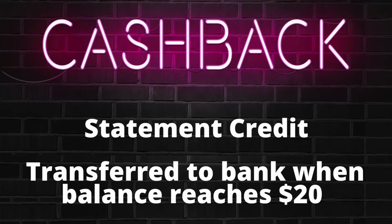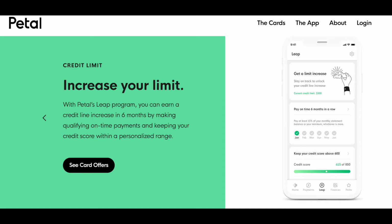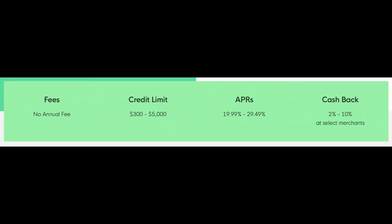You redeem your cash back as a statement credit, or you can request it to be transferred to your bank account. But in order for it to be transferred to your bank account, it must be at least $20. There is not a balance transfer option. Another benefit is after 6 months, if you're in good standing, you can increase your credit limit. This is a great benefit as many beginner cards don't offer this. There are no foreign transaction fees, there's no annual fee.